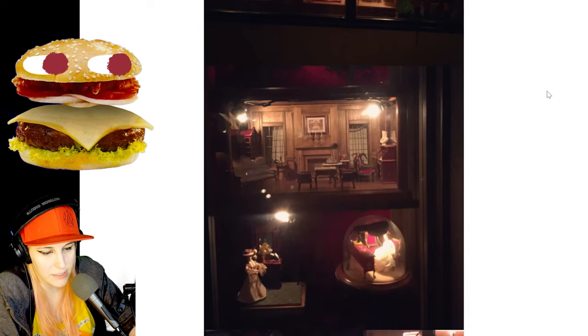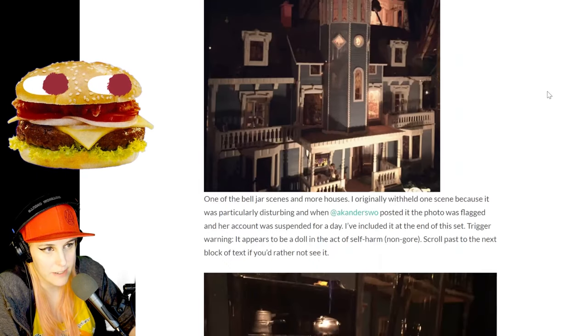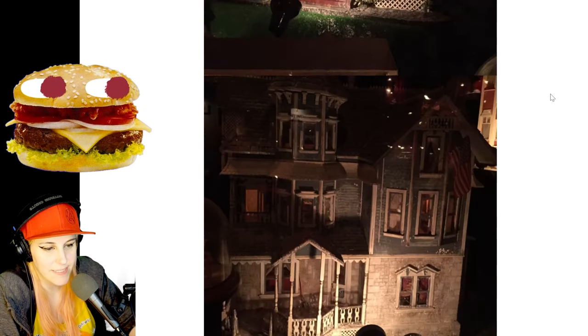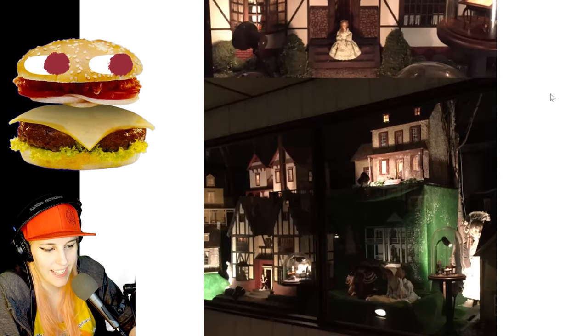Huge collection of creepy dolls. We love to see it. I thought I saw a dollhouse in an earlier image. I wasn't sure if it was a dollhouse or actually one of the bad storefronts, but that answers that.